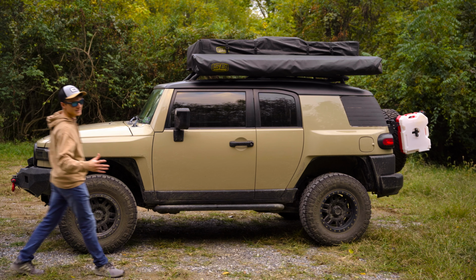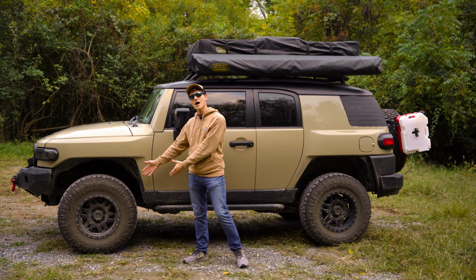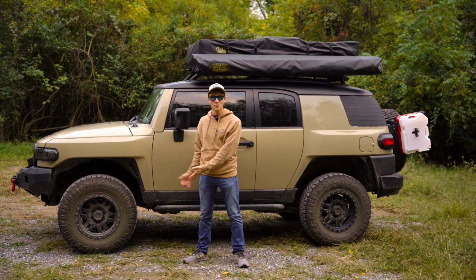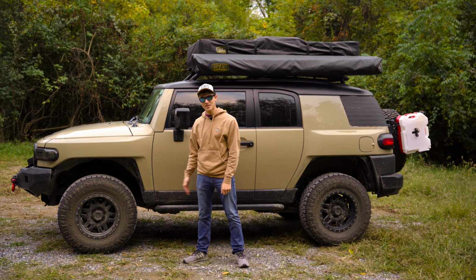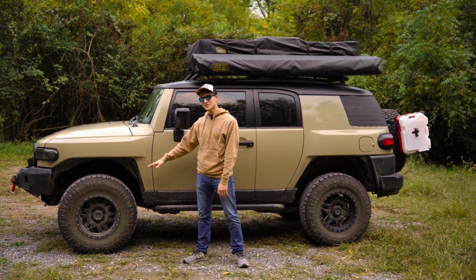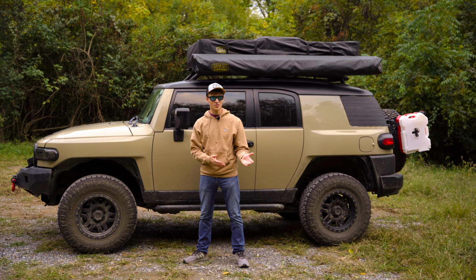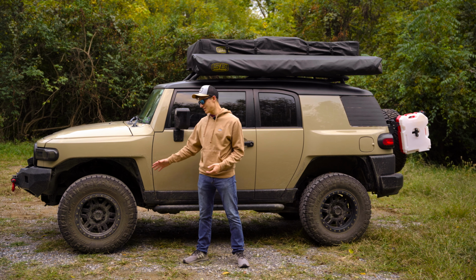All right, and the first thing that I wanted to talk about is right here. These are the tires, one of the most important parts of the vehicle. What I have here is a Nitto Ridge Grappler. It does amazing in the mud. From what I saw, it is kind of a hybrid between an all-terrain and a mud tire. It's not quite an all-terrain, it's a little bit beefier, but it's a little bit less than a mud tire. And this thing does amazing.